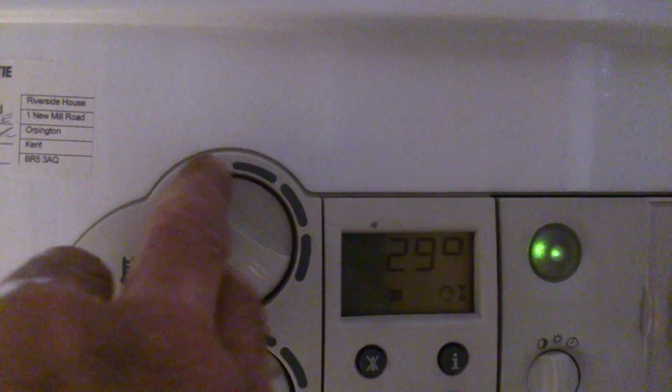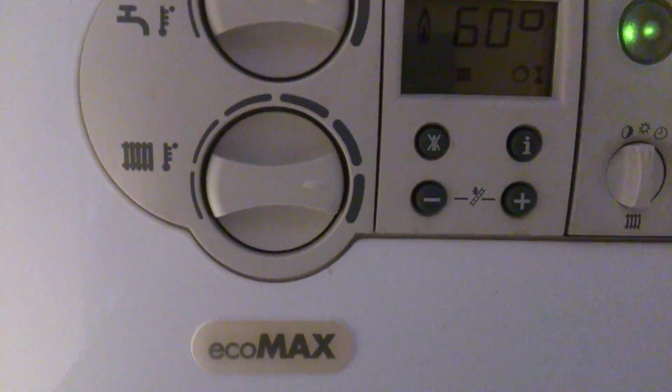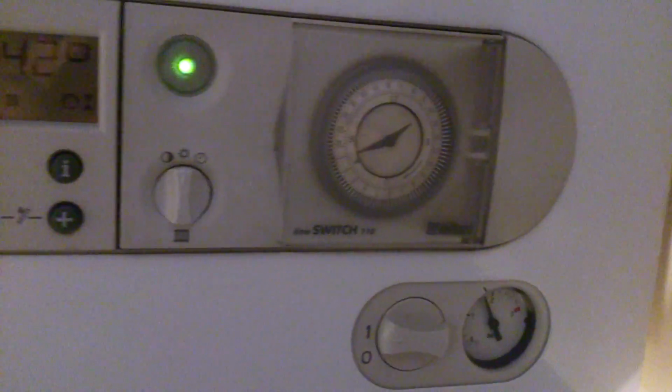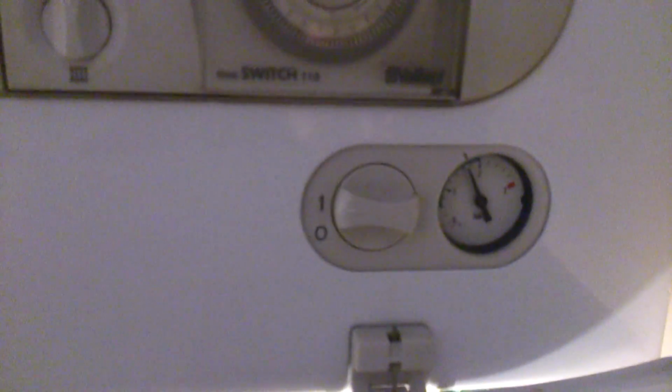In fact, I'm going to turn the hot water down a bit. Don't need it to be that hot. Right, it's on. Thank you. Right, brilliant. That's quite simple. That's about the extent of my knowledge, to be honest, with these boilers.